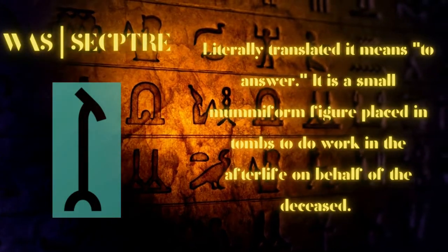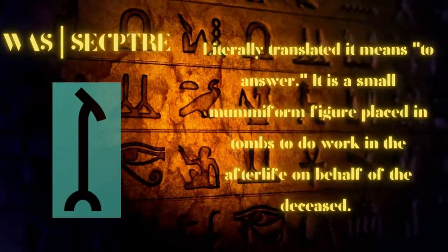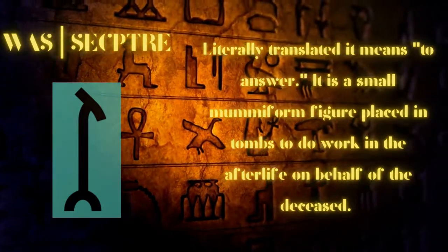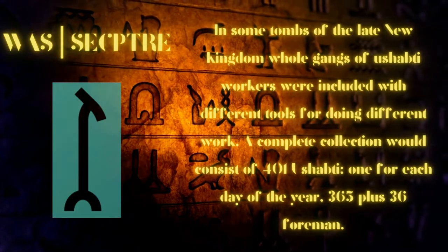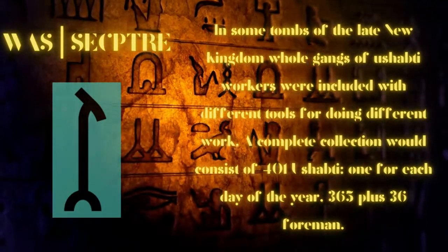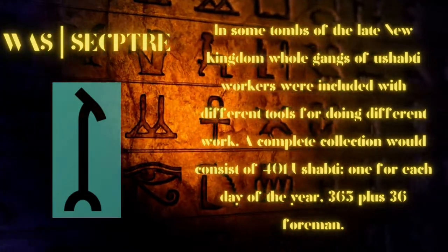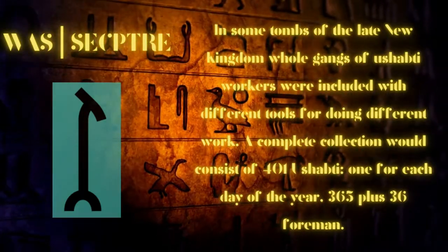Literally translated, it means to answer. It is a small mummiform figure placed in tombs to do work in the afterlife on behalf of the deceased. In some tombs of the late New Kingdom, whole gangs of ushabti workers were included with different tools for doing different work. A complete collection would consist of 401 ushabti, one for each day of the year, 365 plus 36 overseers.